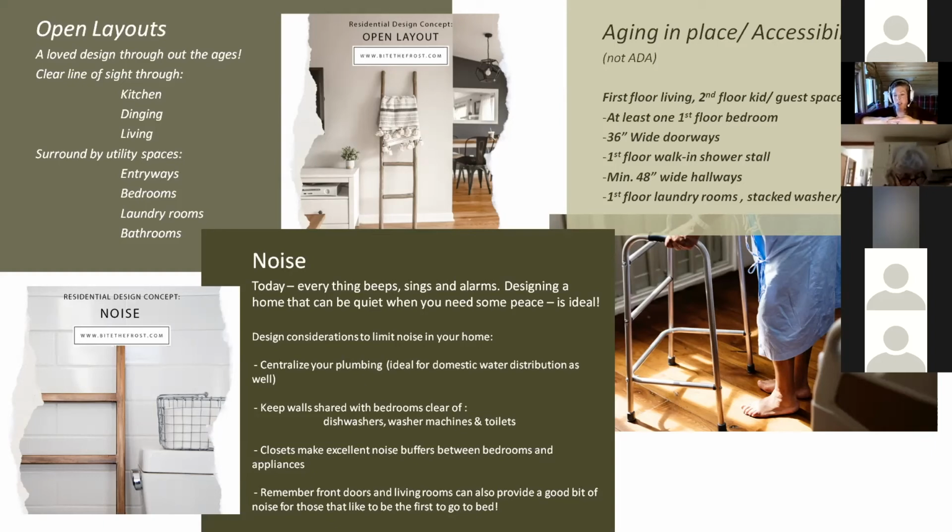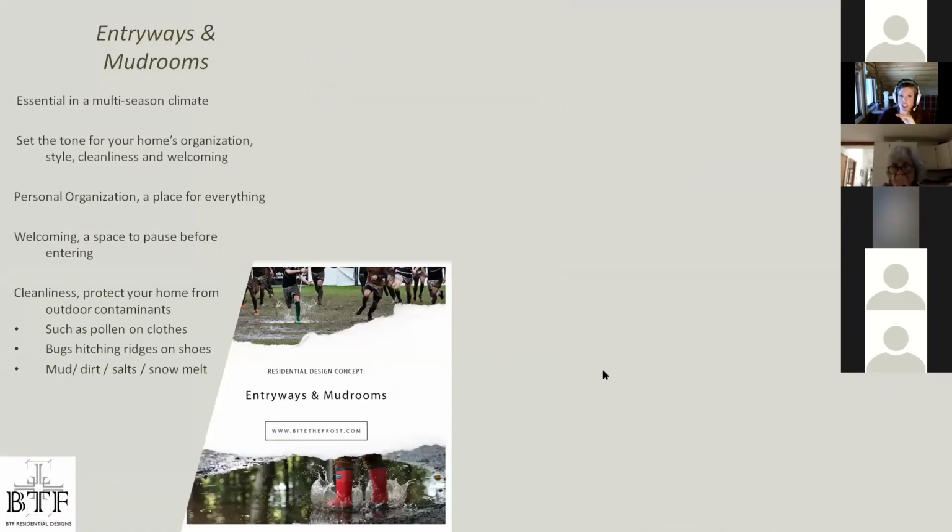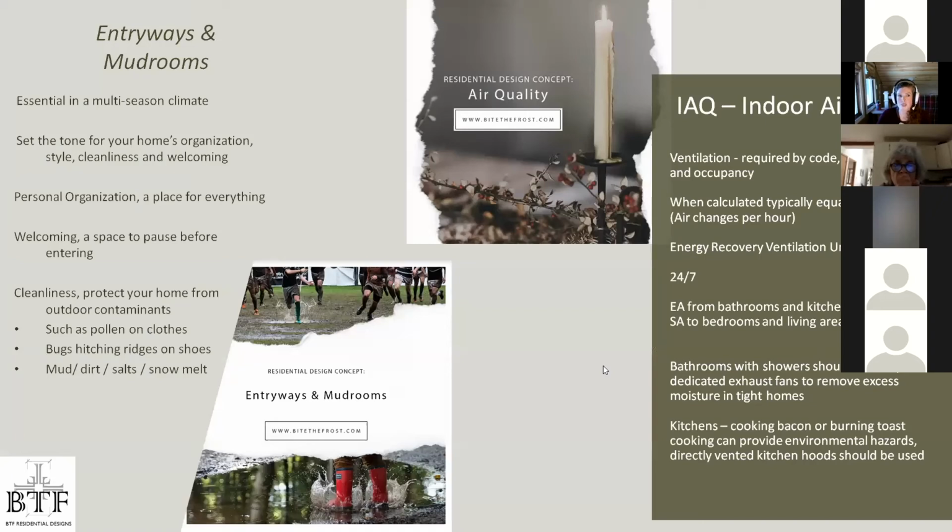Closets are an excellent noise buffer. So if you do have a bedroom and then a closet and then an appliance, you're going to be way better off. Sharing that wall is going to just lead to vibrations, which are hard to avoid. And then also a couple of things that make noise are living rooms where people might stay up and watch TV, and front doors if you have perhaps youngsters that work the night shift coming home. So those are all things to consider, just appliances that make noise and where you might want those located.